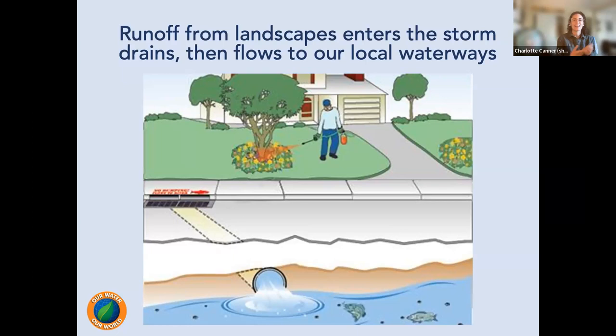We're going to talk about urban runoff because what we want to share is that everything we do in our gardens or out in the world does have a direct line to waterways, including gardening, but also walking our dog, washing our car. The water that goes down the drain at the street level, at the storm drain, does go straight to a waterway without filtration in between. So again, everything we're doing out in the world has a direct line to waterways through those storm drains.